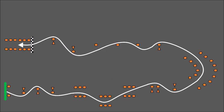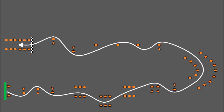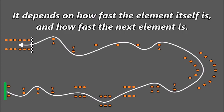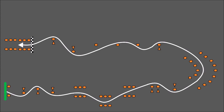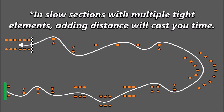Generally, you want to run the tightest line through every element. But in some rare cases, adding a little distance can add speed. This is an age-old autocross debate, and it depends on how fast the element itself is and how fast the next element is. Always consider the distance from one element to the next element when you're deciding whether or not to deviate from the ideal line. Adjusting your line might slow you down in one element, but increase your average speed through a longer section of the course. But in slow sections with multiple tight elements, adding distance will cost you time.